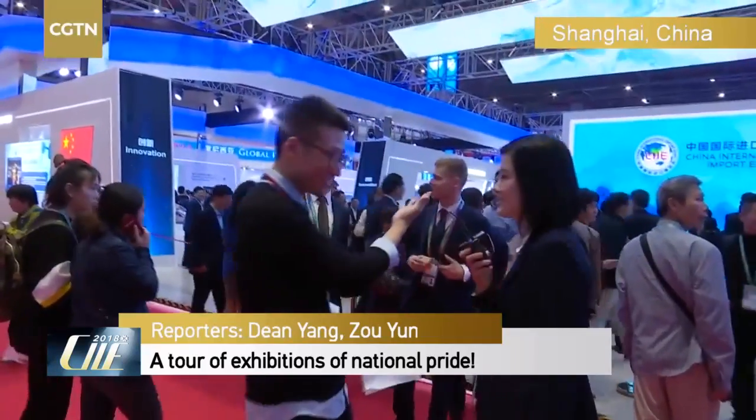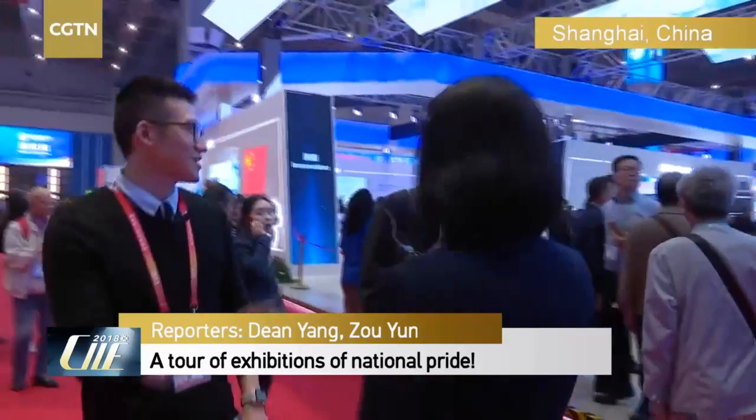And today we are here. This is not just a pavilion. Actually, it's a fair. And just a minute ago, we realized it's not just a fair, it's actually a carnival. People are singing, people are dancing. But the sole point today is about trade. And behind us is the China Pavilion. This is the place we are about to visit first.